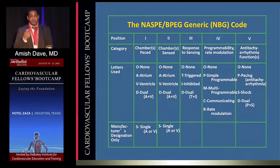For example, in complete heart block, the patient has a sinus rhythm, you sense the P wave, you want to pace in the ventricle, you trigger pacing in the ventricle with a ventricular lead if you sense a P wave. So if you have a DDD mode, that's really basically a mode where you're going to try to recreate AV synchrony, recreate a normal rhythm as much as possible.